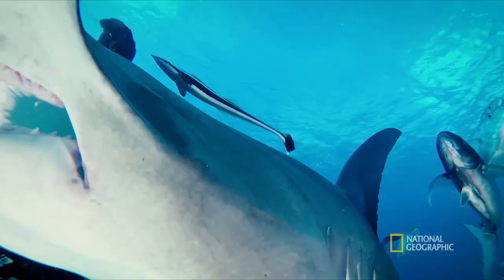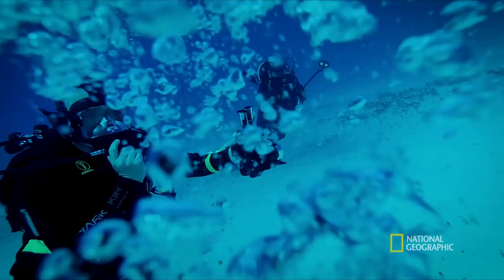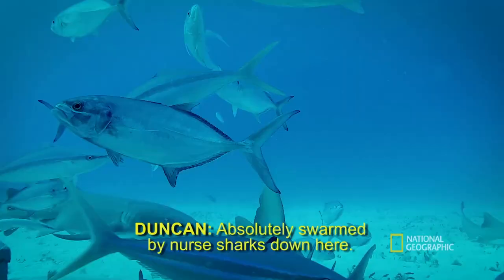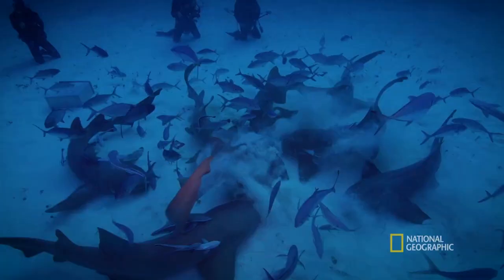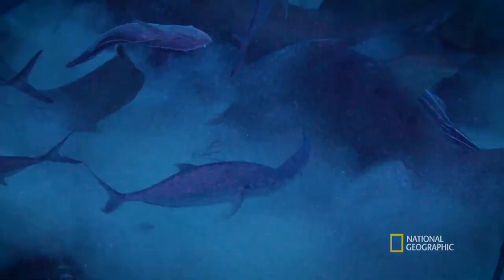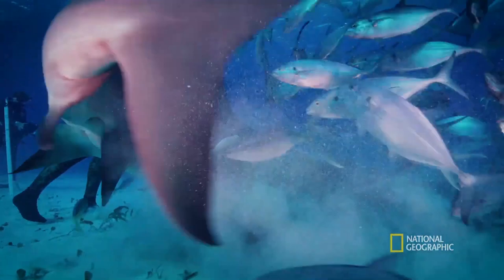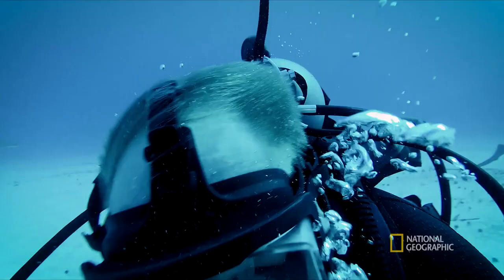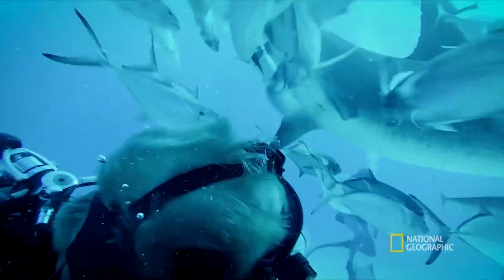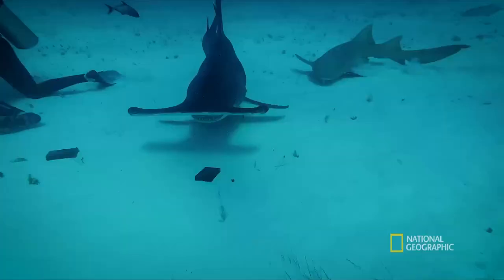Oh, here we go. Absolutely swarmed by nurse sharks down here. As far as you can see, they're coming from every direction. Absolutely crazy melee. You see, it's just biting and biting. Heads up, heads up. The sharks are agitated, possibly by the magnets.